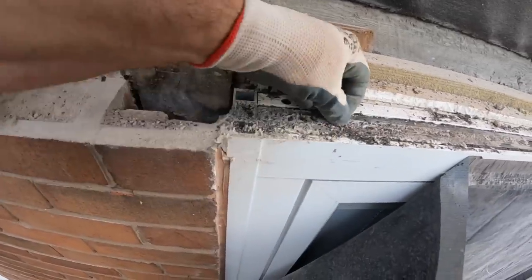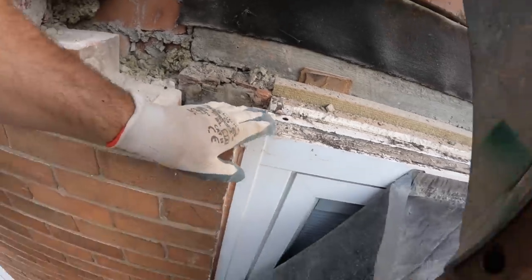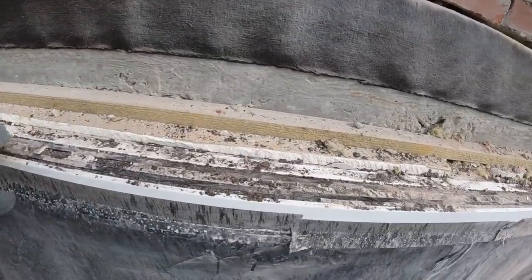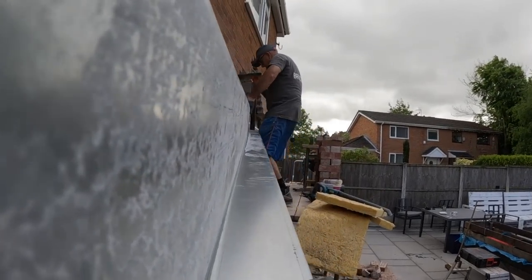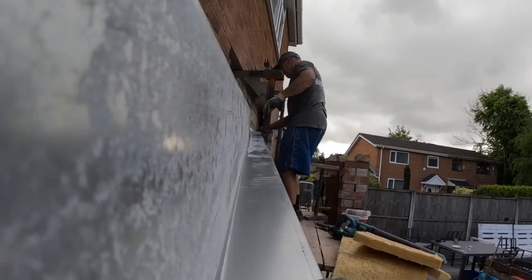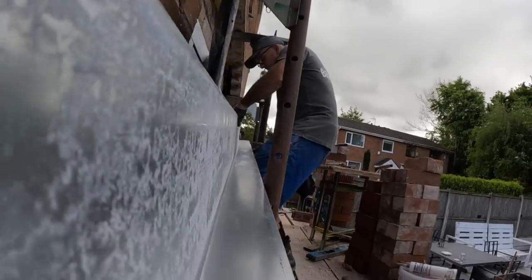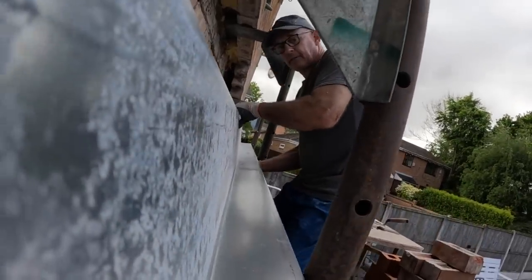The lintel is actually going to sit down onto this frame, so that's going to give it some nice support. So, yeah, get back to you in a bit. You can whip it off now.